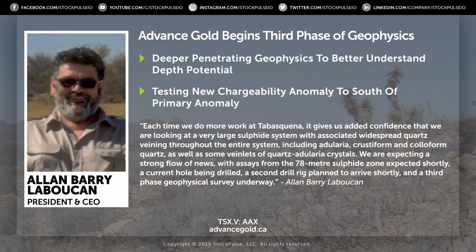We kind of have a method to get things done a lot quicker than most of the juniors. Not too many juniors are able to put assay results into the lab at Christmas time and expect them in mid-January, which is what we're expecting. The reason we're able to do that is ALS, the lab we use in Canada, also has a lab down here in Mexico, in Zacatecas, the city I live in. So we're able to have the preparatory work done here in Mexico.